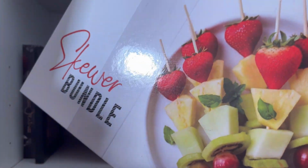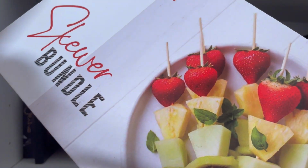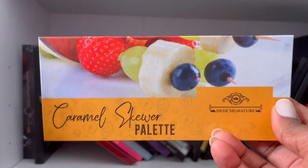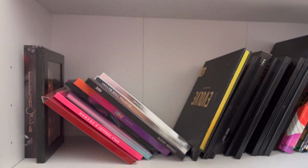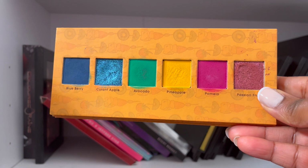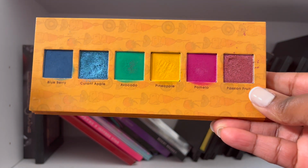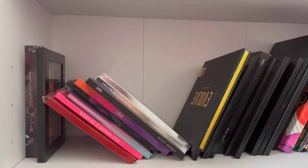Up next, I've got palettes from Medeaij Signature. This came in a bundle like this. This is the skewer bundle. Most likely not going to keep everything in this bundle because I didn't particularly like all of the colors. But this one is the caramel skewer, which looks like this. Very beautiful colors. The tones, especially passion fruit and currant apple, are very, very pretty. So I'm going to keep this one.